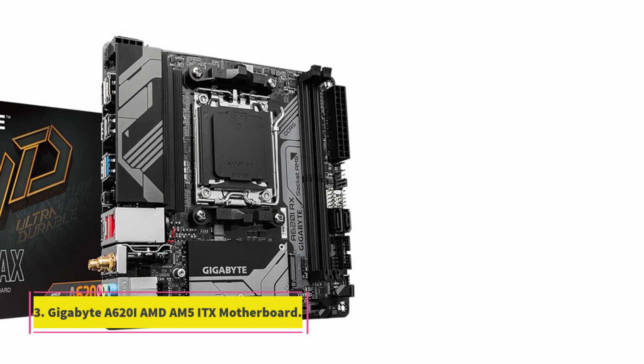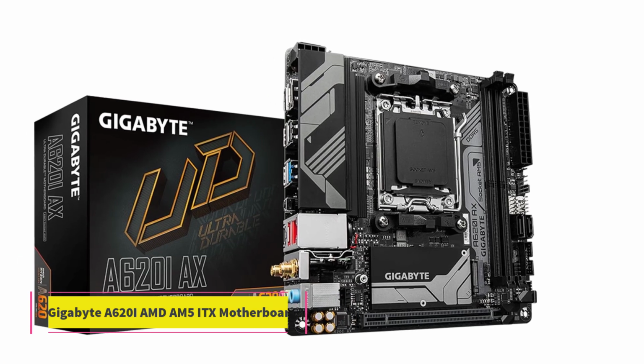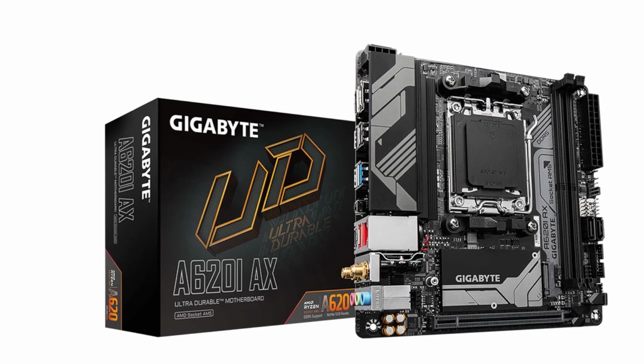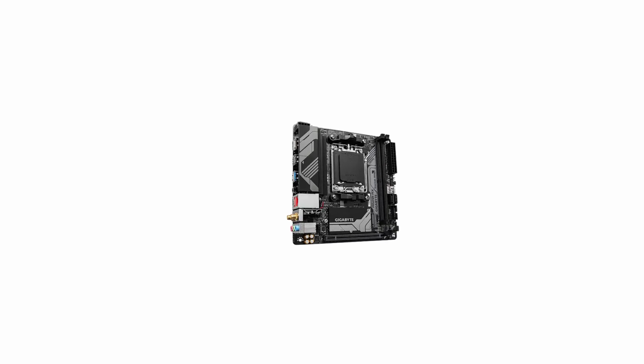Number 3. Gigabyte A620I AMD AM5 ITX motherboard. The A620 chipset is the entry-level offering from AMD for Ryzen 7000 processors.